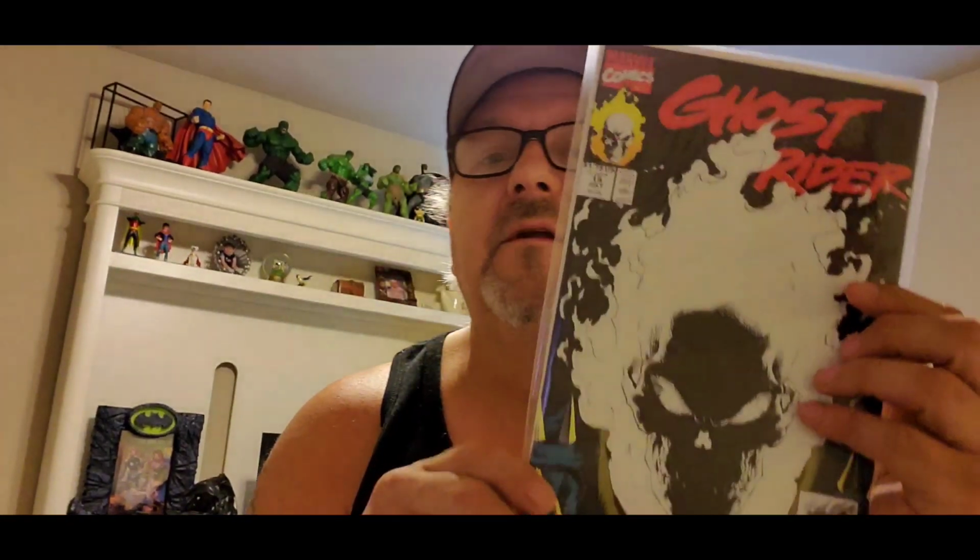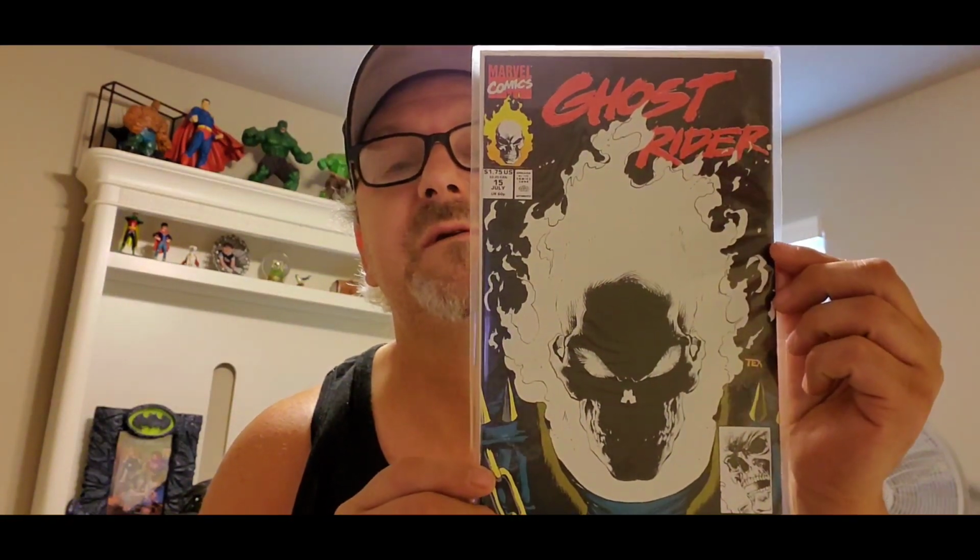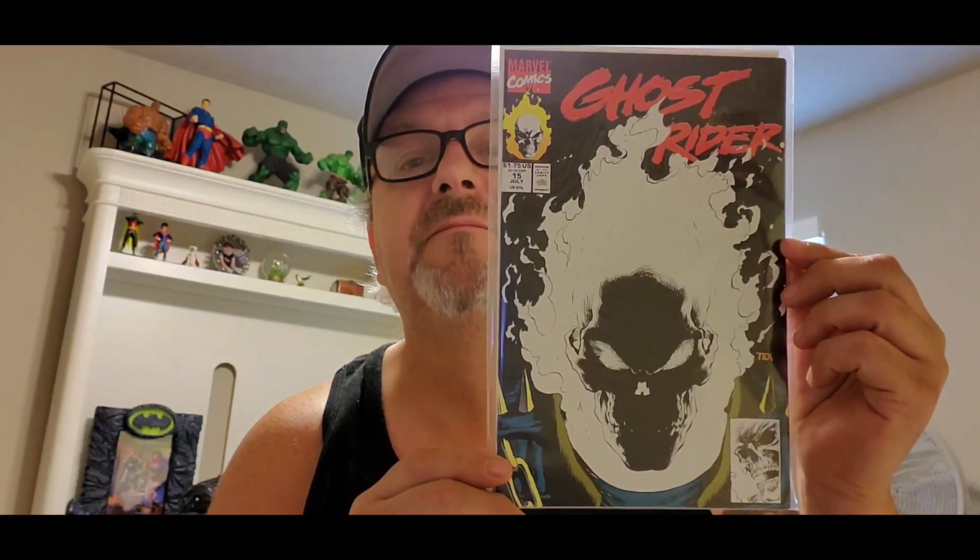Alright. We've got Ghost Rider, number 15. I'm thinking this is the glow-in-the-dark cover, but I'm not sure. I'm pretty sure it is.